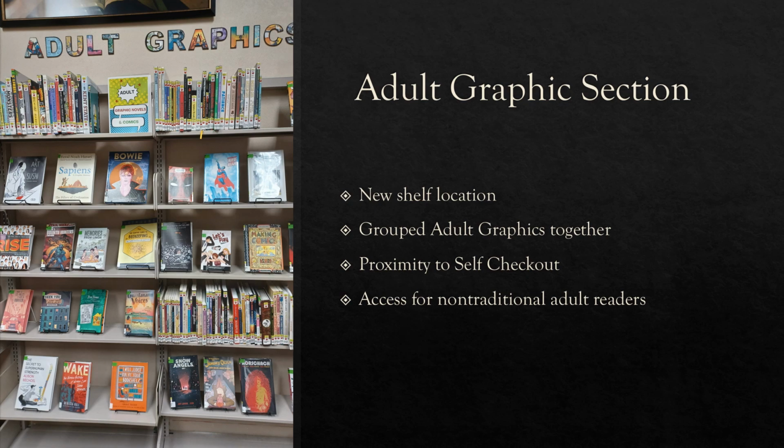This will hopefully encourage patrons to check out the materials that might be too graphic or sexually explicit for them to want to bring to the circulation desk for checkout. Having the graphic novels near the self-checkout can hopefully avoid any embarrassment that the patron might feel when checking them out. The adult graphic novels are also next to the books on CD.